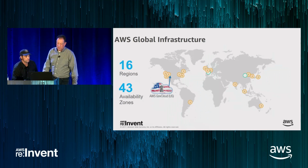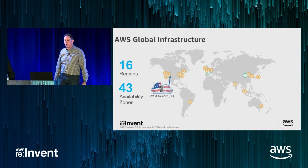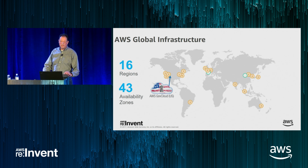Okay. So as I said, it's a region. It's one of 16 around the world. It's located in the Pacific Northwest.